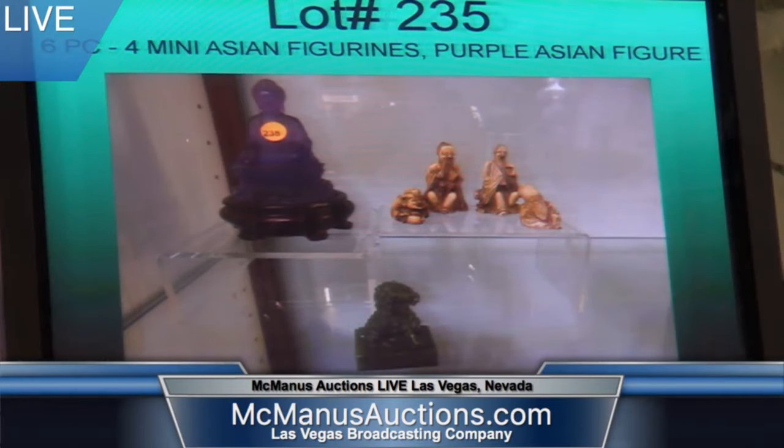Next lot we got. We got six piece mini Asian. Start me off on that. Give me a bid for those. What do you want to pay? 10 bucks on them. 10 out of 10 here, not 20. Got 10 and 20. 15, 15.